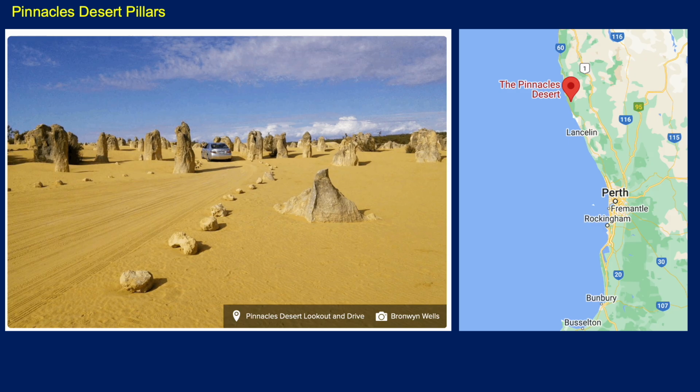This is the Pinnacles from Nambung National Park in Australia. It's about 180 kilometres north of Perth. These are huge limestone pillars among yellow sands. Some of them are 3.5 metres tall, about 10 foot. Some are jagged, sharp-edged columns with a point on the top. Others look like tombstones. There's a map showing the location, and yeah, there's a car for scale.